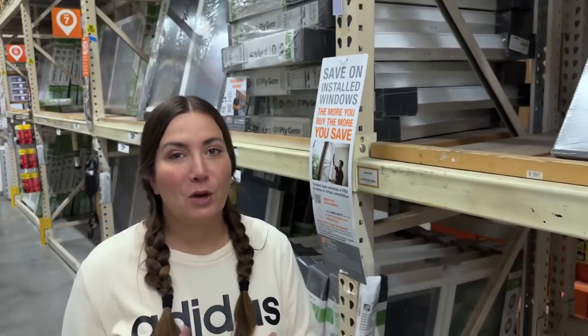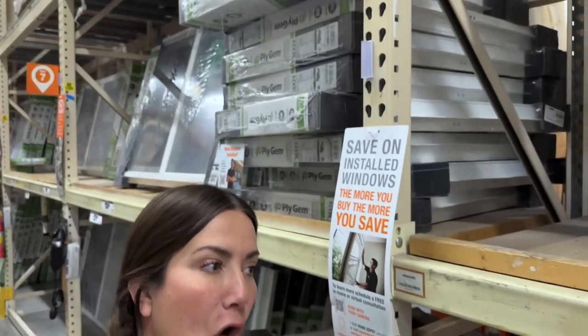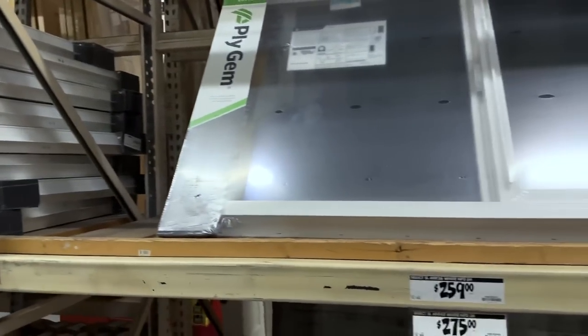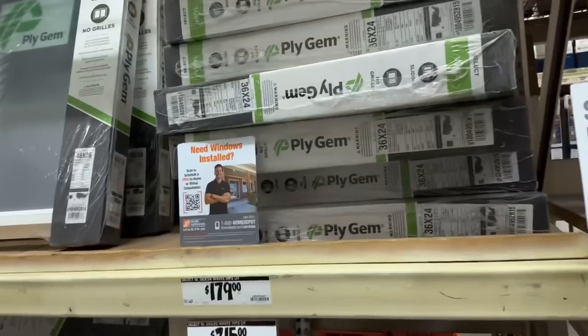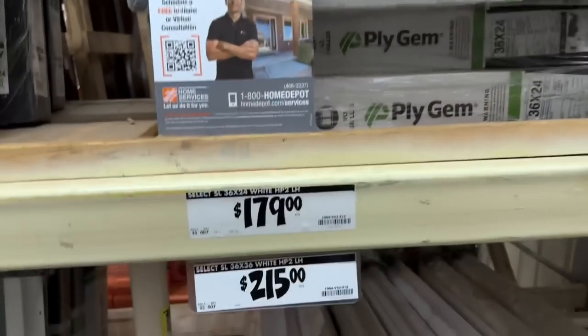So of course every window we have is like skinny and tall, and these are like square, more modern sizes. So we're gonna probably have to custom order them, or we're gonna see if Lowe's has them or somewhere else. We were hoping to get off cheap.